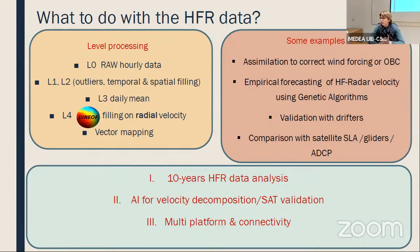Here I will focus on 3 recent examples. First, the analysis of the whole 10 years time series of HF radar data. Second, some examples of the trendy artificial intelligence methods to decompose the surface velocity in a physical way. And also, I will say some words on multi-platform and connectivity.